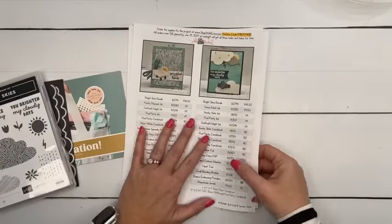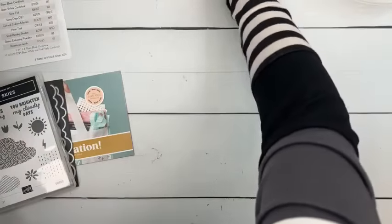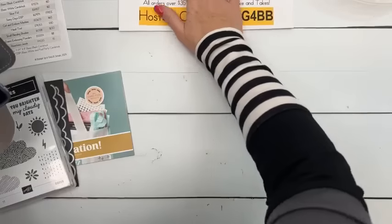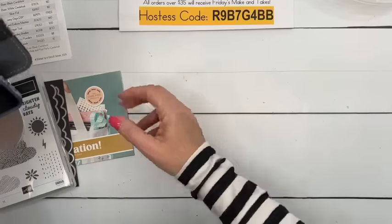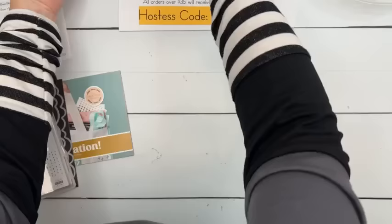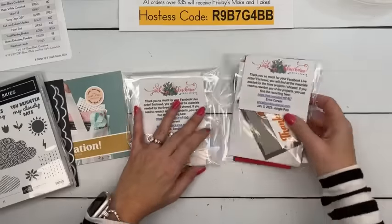Anyhow, this is free for you over on the blog today. So the other part of Facebook Friday, we do three projects every Friday featuring one bundle. And the other part, let's see, do I need to lower that? That's about right. The other part of Facebook Friday is that you can get these projects for free.